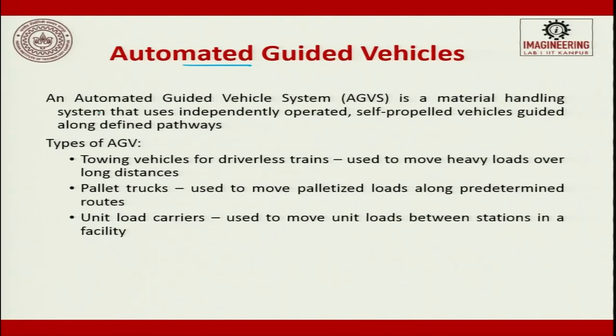AGVs are a material handling system that uses independently operated, self-propelled vehicles guided along defined pathways. You can have a laborer, or you need not have a laborer. So, independently operated self-propelled vehicles guided along a predefined path. Okay, so this is AGVs.